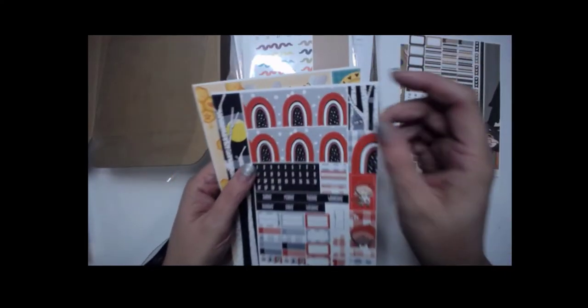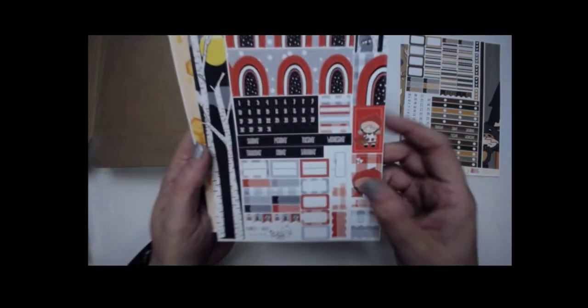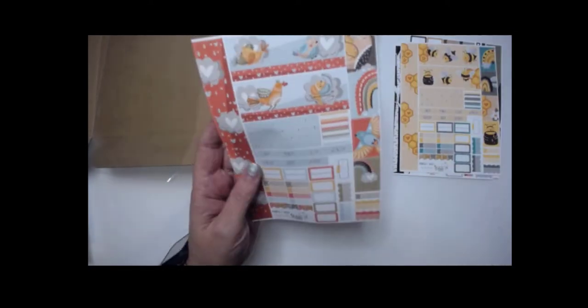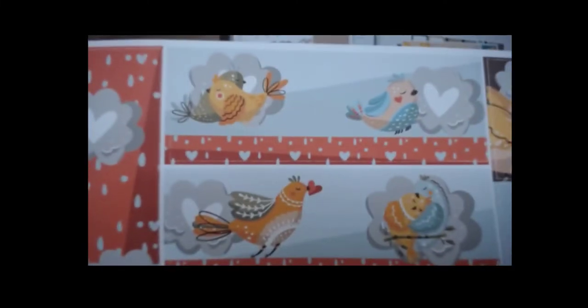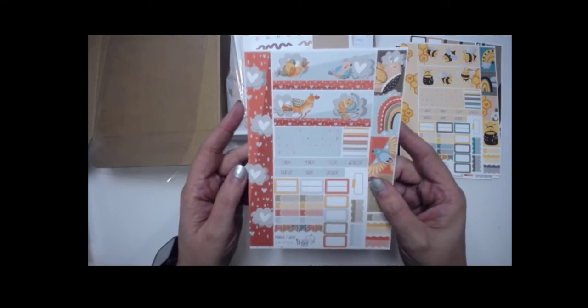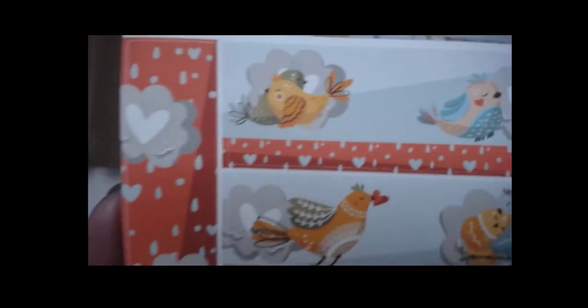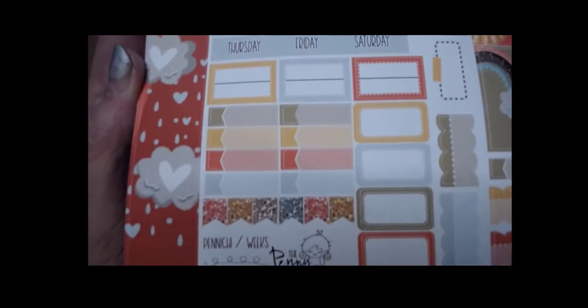Oh, sorry, guys. Let me go back to this one. You see this one dressed up like the wolf onesie, and you've got Little Red Riding Hood. And then this one, I can't remember the name of this one, but I just thought that these birds were so pretty. I could put this one in September because of these colors and it would work perfectly fine. I think this is probably more of a Valentine's Day because of the love. So you got plenty of little bits and pieces.